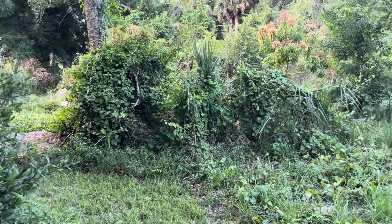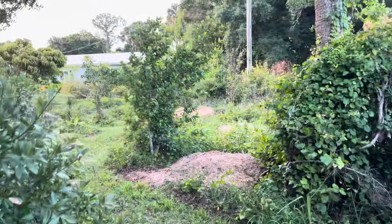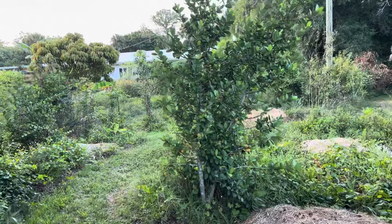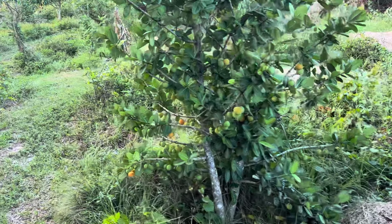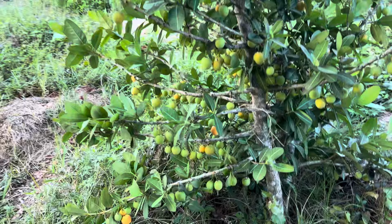And it's because of the lack of amino acids in our soils, which you get from manures or fish emulsion or animal-based compost. So they have a higher amount of, look at this tree.